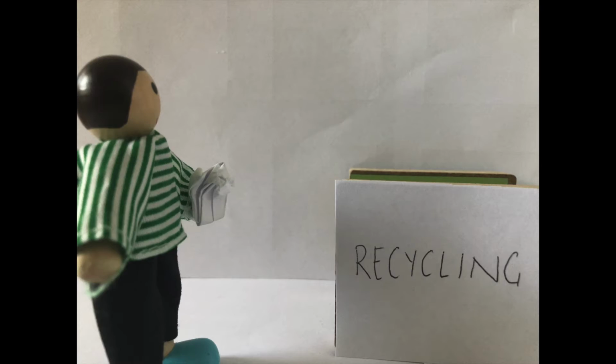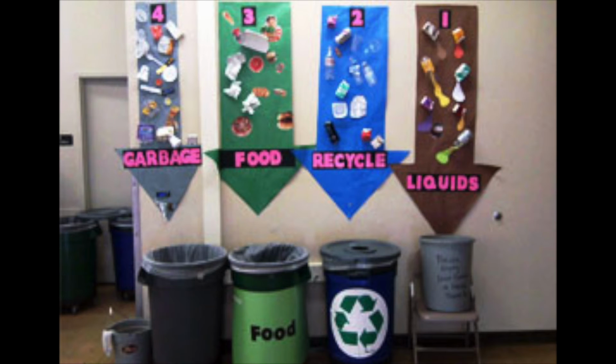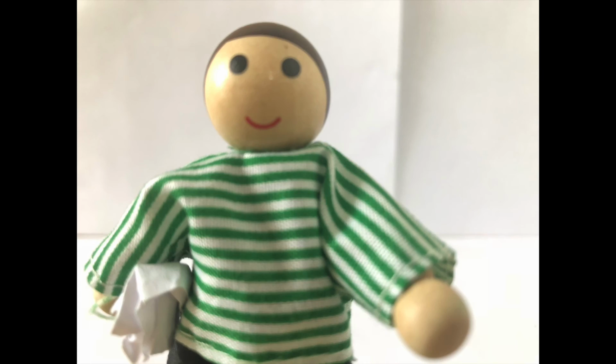We can help save more trees by putting our old paper into special bins called recycling bins. You can always tell which ones they are because they will have a yellow lid or they will say the word recycle on them. We now have these special bins in our classroom and we use them every day. We want to make sure that we don't cut down the trees anymore.